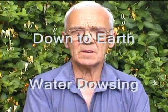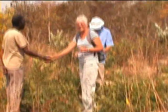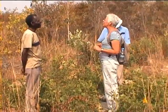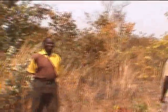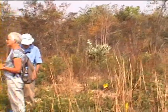What you're about to see is a DVD taken in 2008 about Zambia and the water supplies we get for the villages. There's Elizabeth and John, two of the professional dowsers, explaining that we've just flown from the UK to Lusaka. One whole day to fly. We're in the bush at the moment, explaining to the village water organiser.